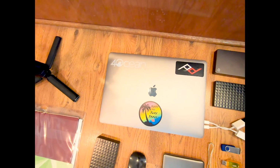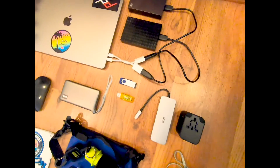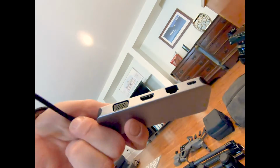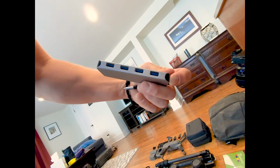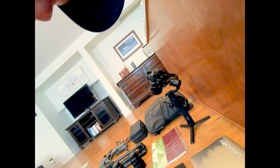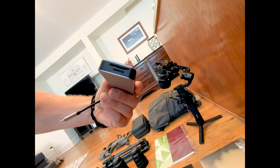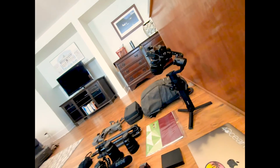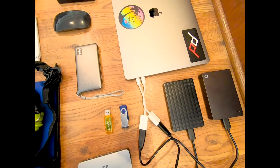So here's the MacBook that I use. I use a Magic Mouse with it for all of my editing. And then, because it only has USB-C ports, I have a USB-C hub here. So USB-C to pretty much everything. It's got a LAN port, HDMI, VGA, and then it has 4 USB 3 ports on the other end. That works really good. And it has my memory card ports here, so for mini SD and regular SD cards. And then I also have 2 Apple proprietary USB-C to USB drives.